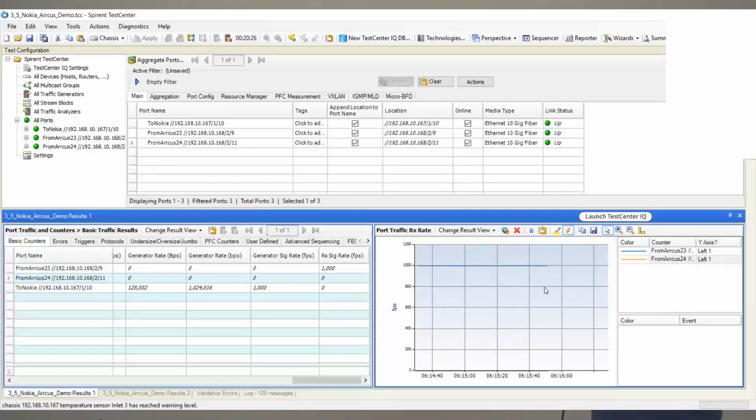So here we see that we don't receive the traffic from Arrcus 23, and now we are receiving the traffic from Arrcus 24. So which means that the policy has been applied, and we have steered successfully the traffic.